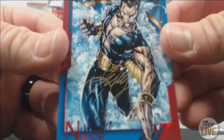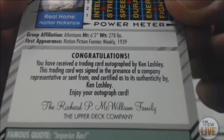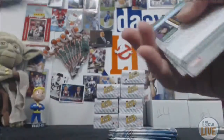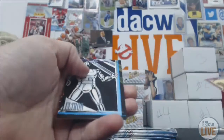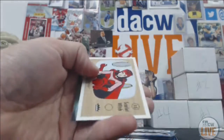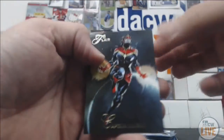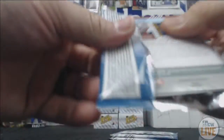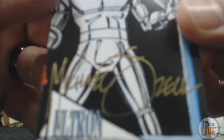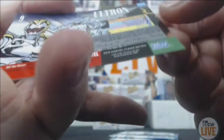A Namor card with an auto of Ken Lashley. Oh, that's cool. I have seen him at Comic-Con before. Ultron and Falcon. Old school Scarlet Witch card and a Captain Marvel. Ultron with an auto on it. Michael Zeke. Or Zek. Alright, Zek.